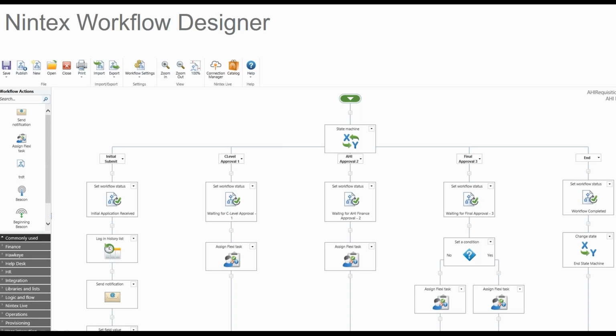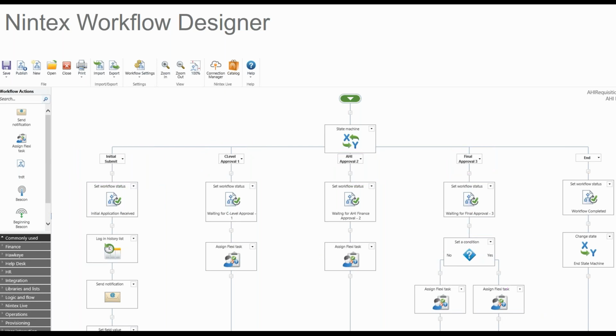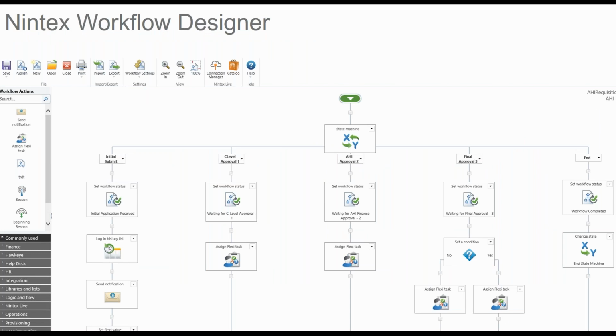Here's a real workflow. Here's initial submit, first level approval, finance approval, final approval. Notice that the final approval is based on a condition. Is it greater than $10,000? Yes. If it's less than $10,000, no. Okay? So when you go back and take a look at that drawing, you can see that this product makes it very easy to be able to translate these types of business processes to an actual running or workable workflow design. This is the designer right here.